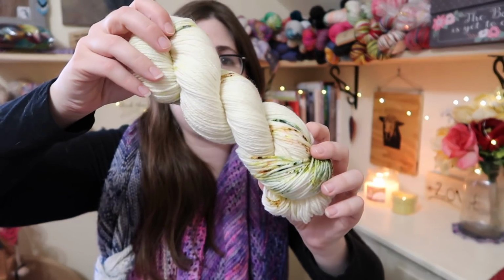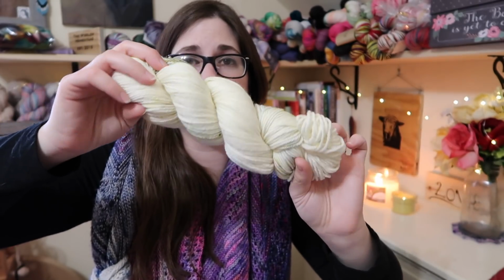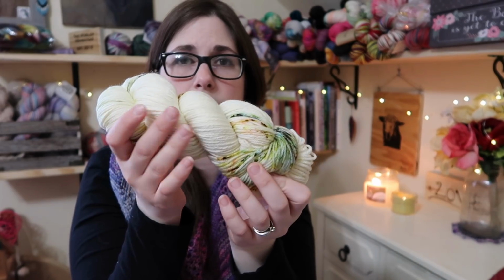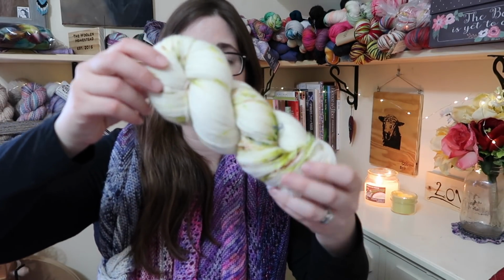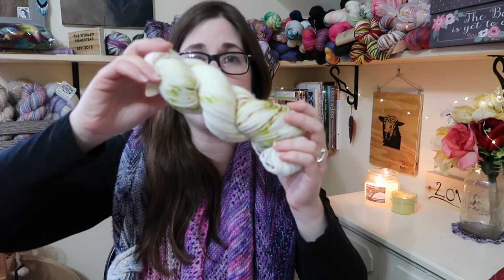And then Hagrid's Happy Hour on DK. This is a very neutral skein, and then it's got greens and reds and yellows throughout. So we have this colorway. Hagrid's Happy Hour is also on our sturdy sock base, which is right here. So we have it on DK, and we also have it on sturdy sock.